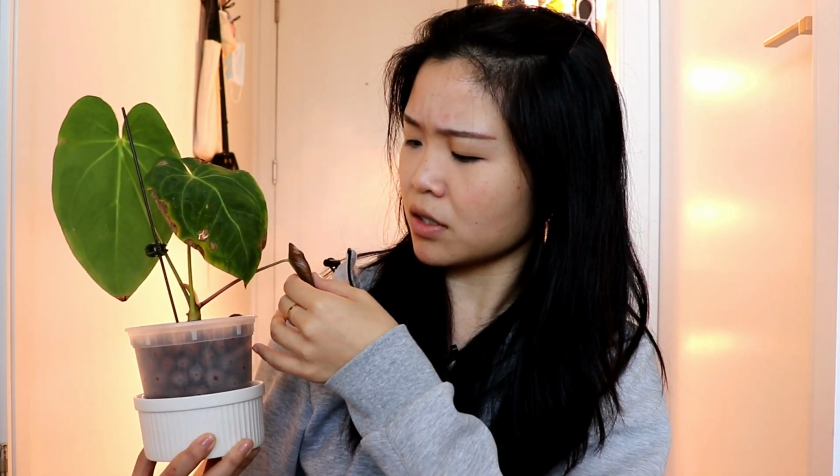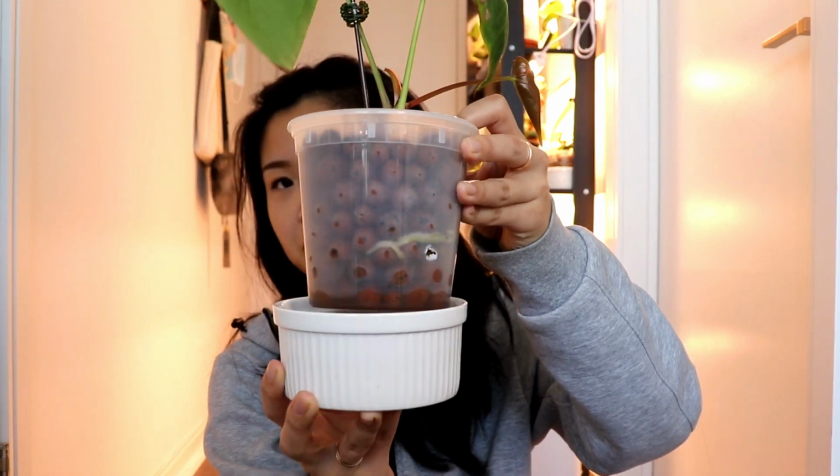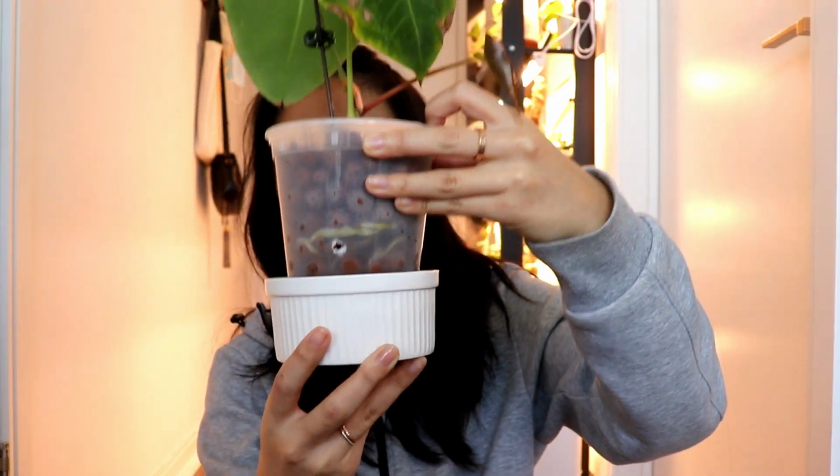I don't know what this color is, but it looks absolutely perfect. There's no markings on it. There's no damage. I'm just gonna hope to God that it continues to grow and unfurl and become very large like this leaf. And yeah, it's just doing its thing, rooting in LECA, growing in LECA, and the roots look pretty good. You guys can see over there.